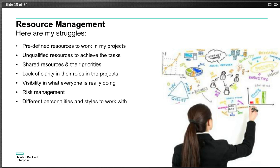Also, another issue that I see is unqualified resources to achieve the task. Of course, when they assign people who don't have that specific skill set, it's not just about seniority; sometimes they are too basic or don't have knowledge of the company, and that also can cause some issues in the project.